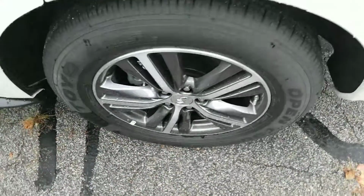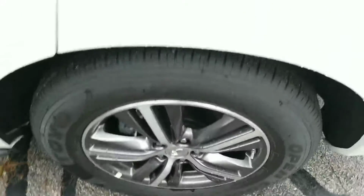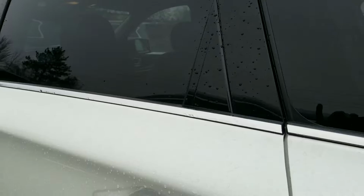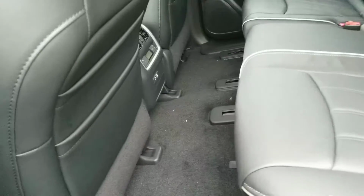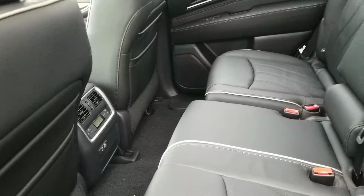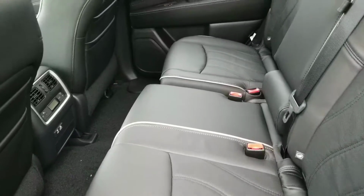You are going to have 18-inch aluminum alloy wheels. They're beautiful rims. And tires, all-season tires, going to be in good shape. One of my favorite parts of the QX60 is the second row. And what I love about it is they actually put it on rails. So with all this leg room here, you can share that with a third row. You just simply go ahead, grab this bar, pull this up, and slide it forward, and you're all set. It has a long distance, so you can share that leg room with the third row.